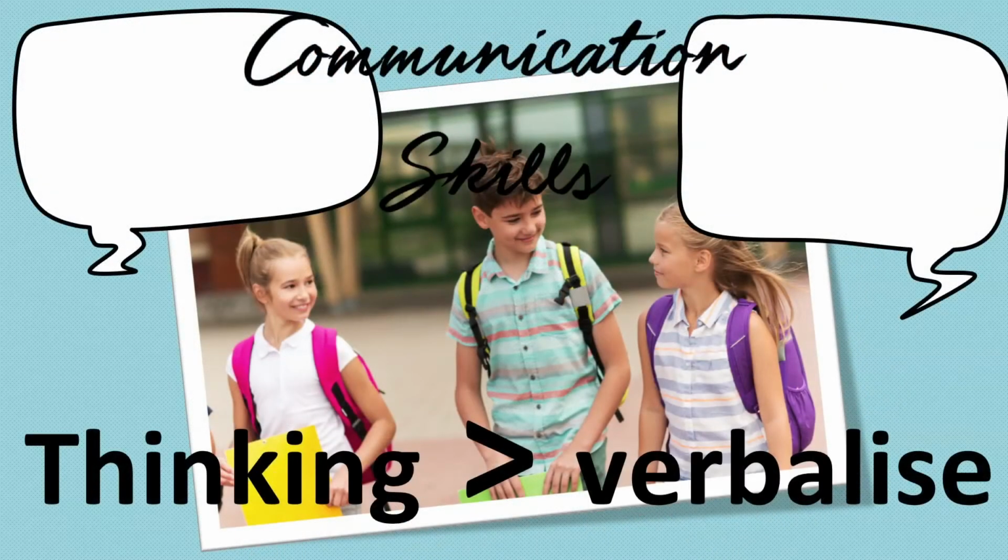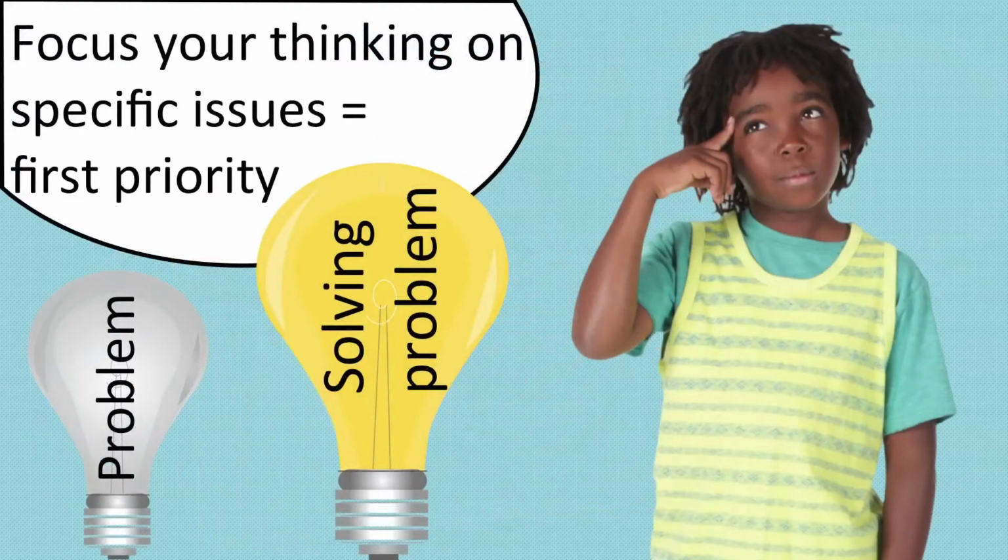With regard to our learners' communication skills, please keep in mind that their thinking far outpaces their ability to verbalize or present their thoughts on paper. Therefore, our learners' written and verbal presentations are not fully representative of the level at which they are thinking mathematically. Teaching your learners how to focus their thinking on specific issues should be your first priority.